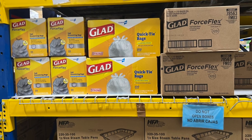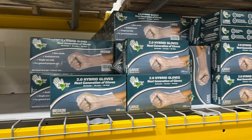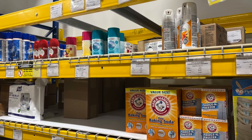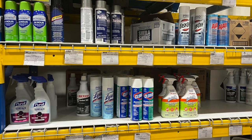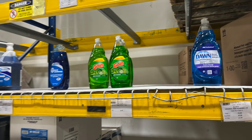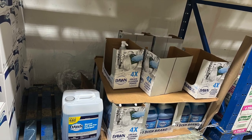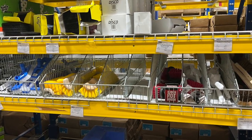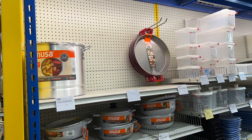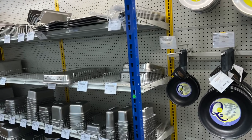You can find all cleaning supplies here in bulk or in a regular packaging, but for a better price. Also, you can find all cooking utensils, baking items, and all your kitchen supplies, including plastic, spatulas, pans, and everything.